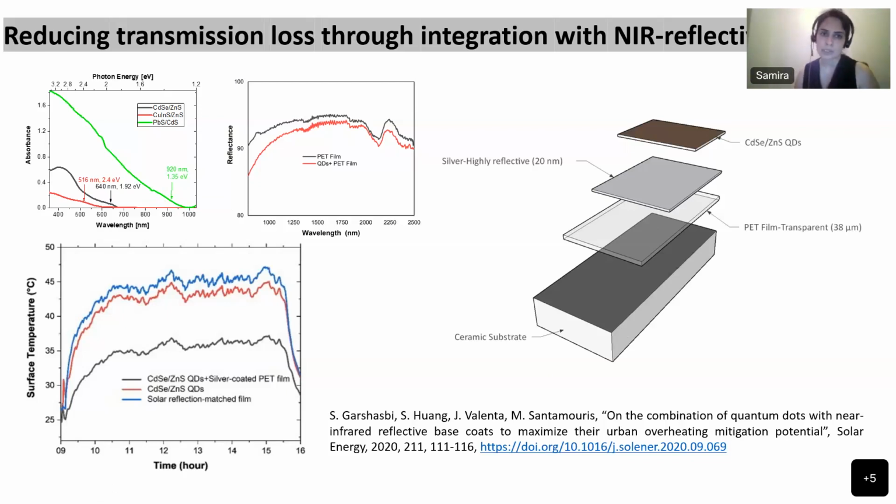So because we have a very high transmission at longer wavelengths, we can introduce these near-infrared reflective materials so that we can re-emit the shorter wavelengths using the quantum dots layer, while reflecting the higher wavelengths using the near-infrared reflective coatings. And here we measured the surface temperature under the sunlight, and we noticed a very significant reduction between quantum dots with a near-infrared reflective subcoat and quantum dots without a reflective subcoat. Our measurements showed something around 8.1 degrees, maximum 8 degrees of surface temperature difference between the two samples.